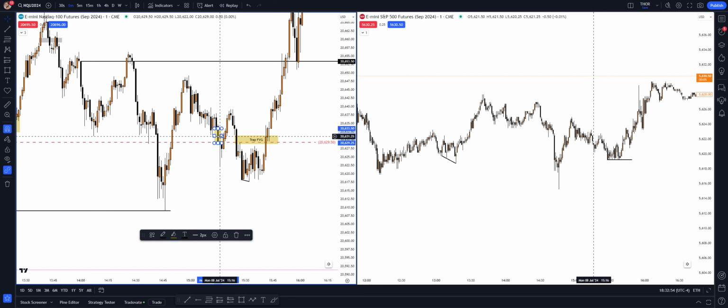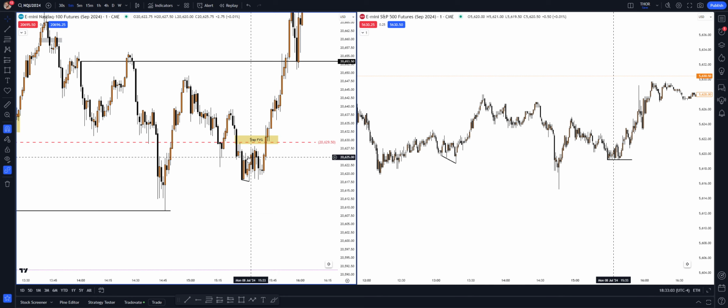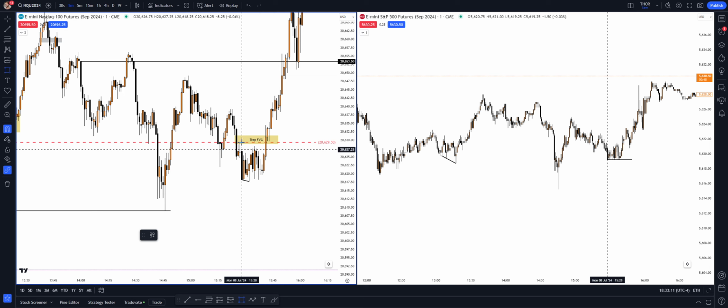This inversion means nothing to me. This inversion fair value gap here means absolutely nothing. Here, this one means a lot because there's context behind it. What's the context? Market accumulated below that CB. Very, very important.